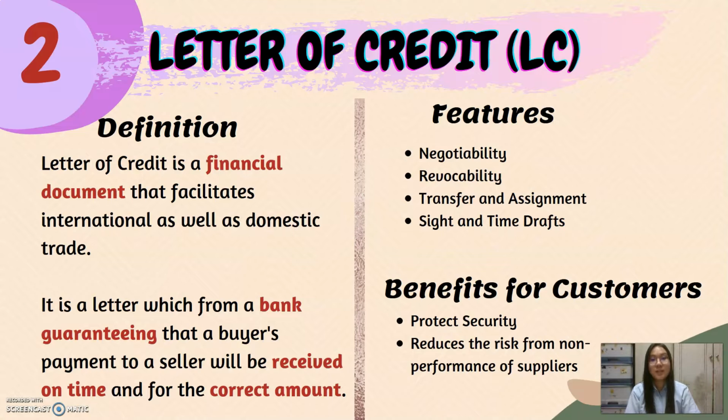This is because in a revocable letter of credit, the bank can revoke or modify the letter of credit at any time without notification, while an irrevocable letter of credit is the most commonly used by all parties because an irrevocable letter of credit cannot be modified without the agreement of all parties in these transactions.